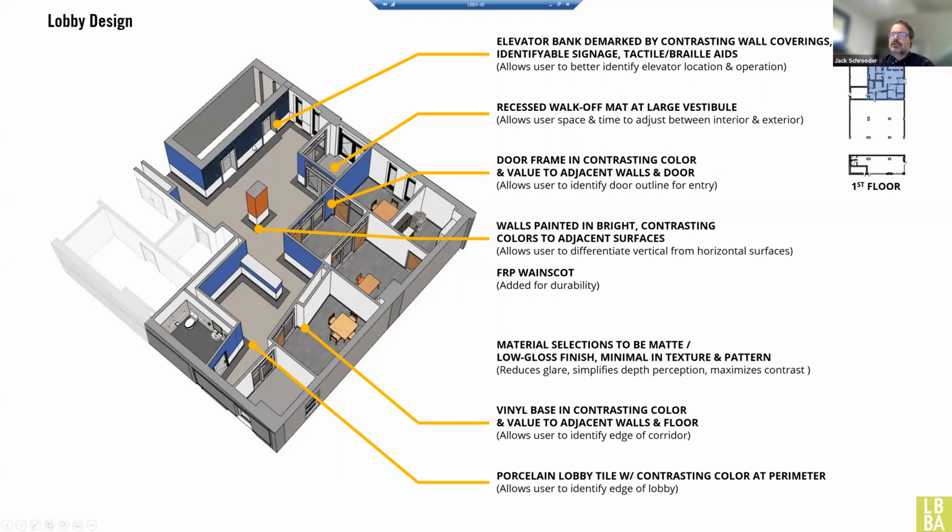Throughout the public space, we have protective wainscot. Part of this is for people using canes, which can take a toll on the space, and also service animals. I think it's just another layer of protection for that. There's a lot of attention to the vestibule. It needs to be right sized to allow people to come in and adjust to light levels, so we've made it generous. There's also the walk-off mat that gives a change in texture. It's meant to be a sensitive space that you're able to stay in for a second and establish yourself at your light level.